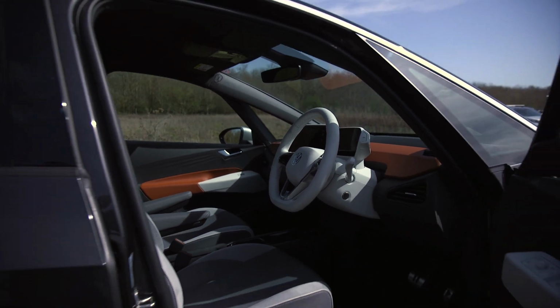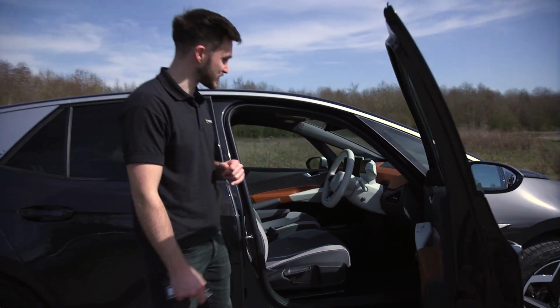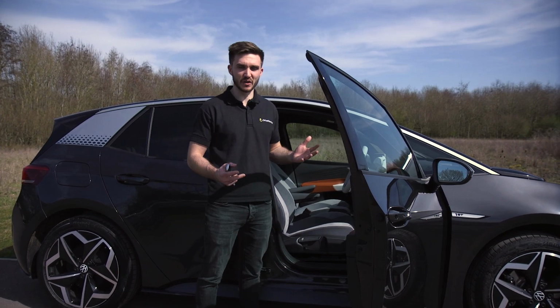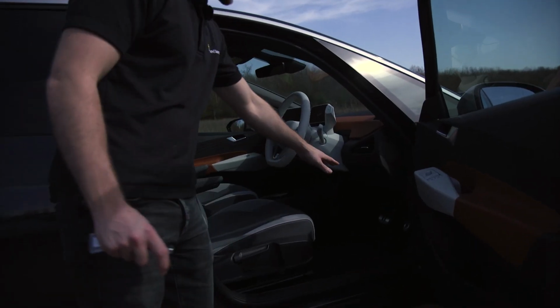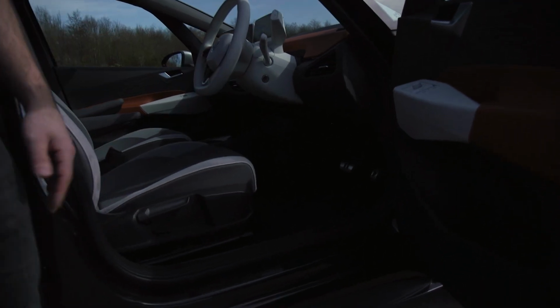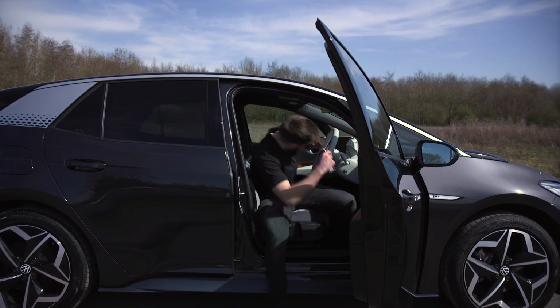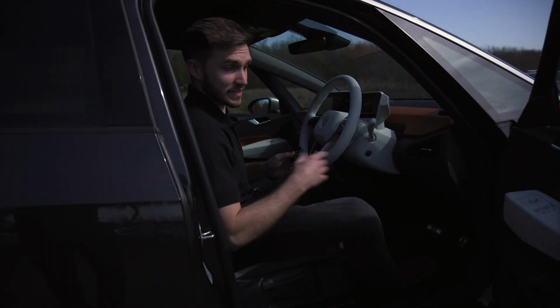So on the first edition, you have this rather vibrant white and orange interior, but standard grey upholstery and dashboard is available as well on the Style, the Life and the Business. You also have the iconic play and pause buttons on the steel pedals down there. And I'll show you around the rest of the spec on the inside.